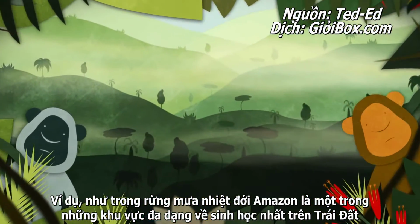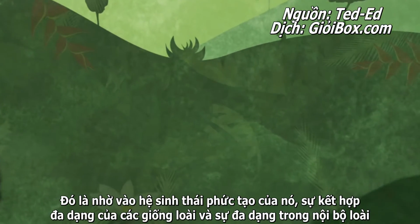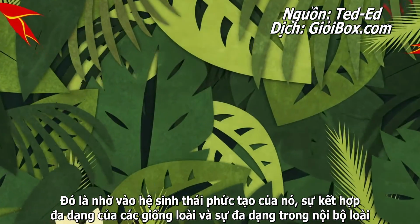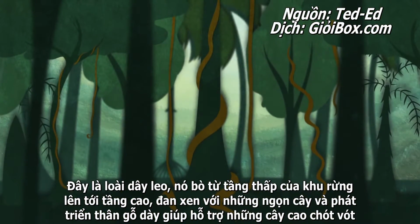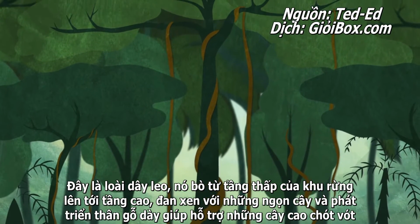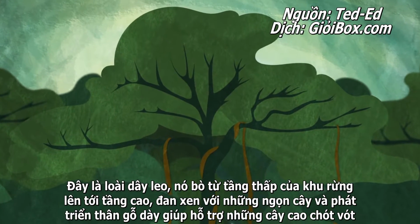Take the Amazon rainforest, one of the most biodiverse regions on Earth due to its complex ecosystems, huge mix of species, and the genetic variety within those species. Here are tangled liana vines, which crawl up from the forest floor to the canopy, intertwining with treetops and growing thick wooded stems that support these towering trees.